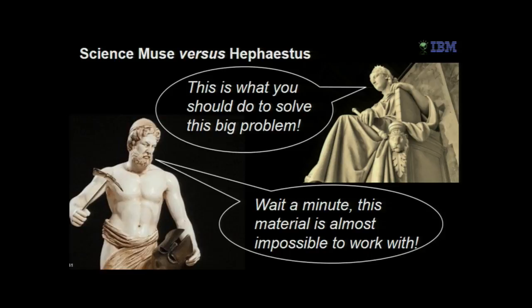It's like the science muses on Mount Helicon are saying to us, this is what you should do to solve this problem. But Hephaestus, our engineering god, fallen from Olympus, is saying, wait a minute, this material is impossible to work with. That's the same question from most people when they think about carbon nanotubes.